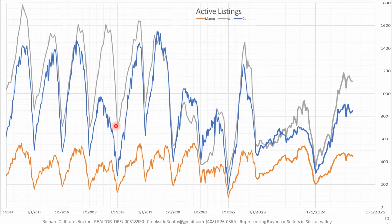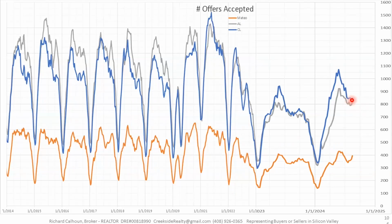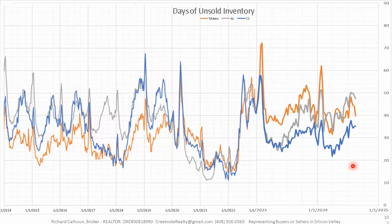There was one exception here in 2017 and 18 when Santa Clara County was really on fire and took off, and it wasn't shared by the other two counties. And Alameda County has significantly more inventory. So Alameda County is more normal than Santa Clara. So it looks like Santa Clara has the biggest shortage of inventory. But even though it's got the bigger shortage of inventory, it's got more offers than Alameda County. So its speed is going to be far faster than Alameda County. And San Mateo County is lower number of offers with the same to more inventory. So it's going to be a slower pace than it typically is.